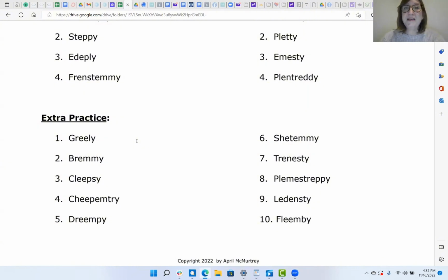2 is bremy. Do you remember the reading hack about the double consonant? If we have 2 of the same letter in the middle of the word, the vowel right before it is going to make its short sound. The short sound for E is E. So that's a reading hack. That's why I knew real fast that that word was bremy. 2 E's say E. So this word is cleepsy.